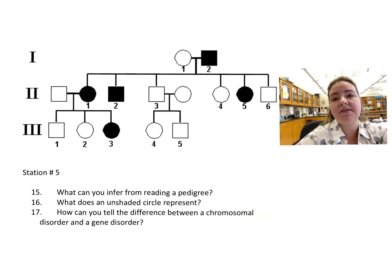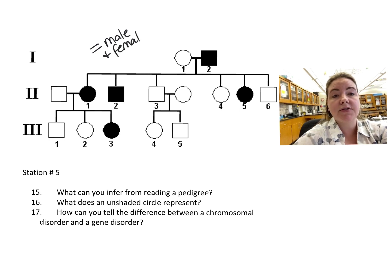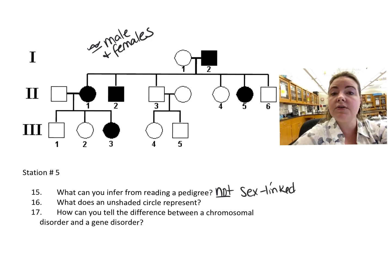Now, if we look at this next pedigree and compare it to the last pedigree, we can see that we have an almost equal number of males and females that are afflicted with the disorder. That's an indicator to us that this is not going to be a sex-linked disorder like our previous one. We also can see that it is affecting every single generation.